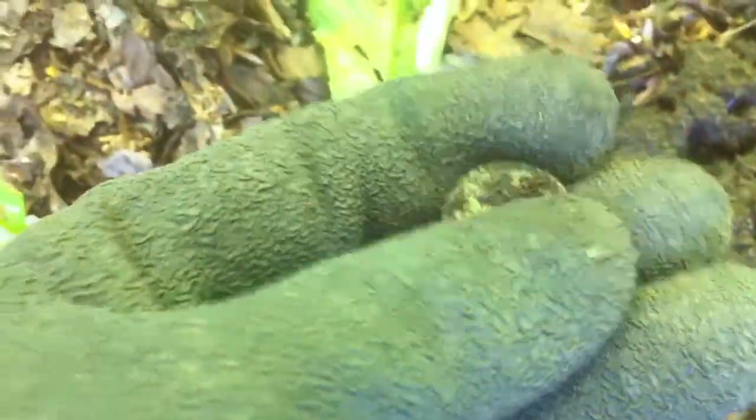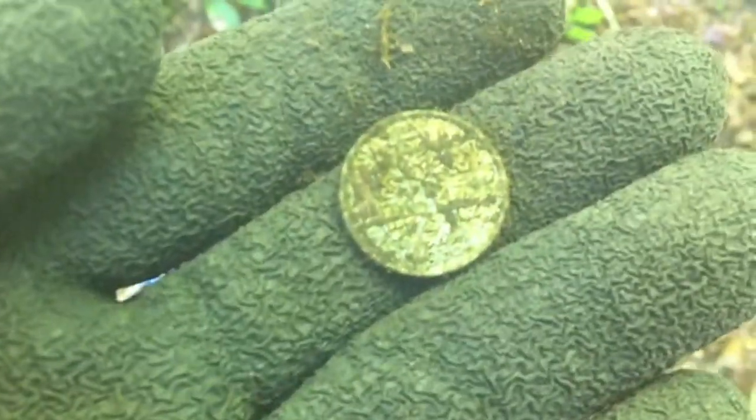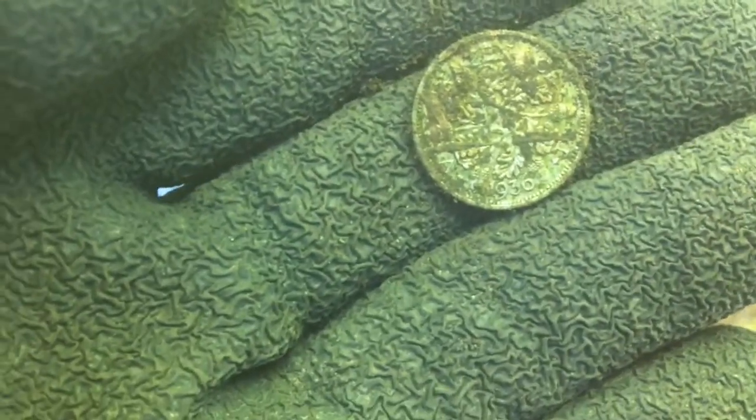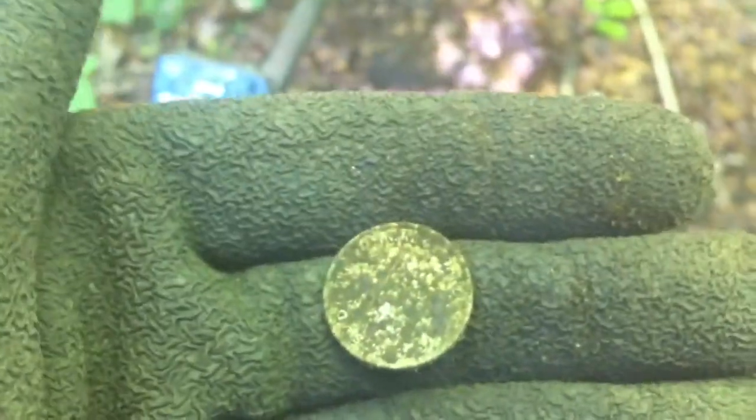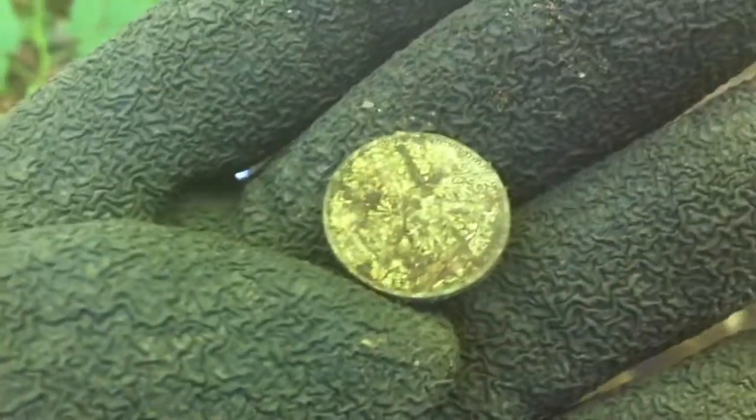It was a solid 74. You can see it there. Shiny one. Yeah, sort of. 1930, I can see it there though. George V. And clean it up. Okay.